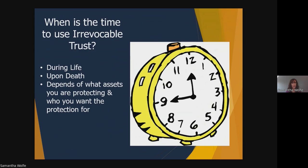So if we have somebody who is in their late 70s or even in their early 70s and they have a house and some investment assets, maybe some rental properties, we're actually going to put each of them in a separate trust. Why do we do that? The reason, let me explain.